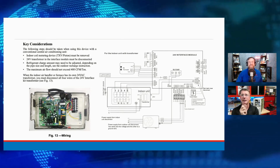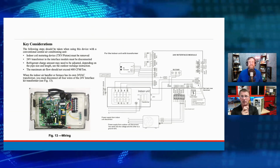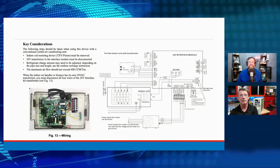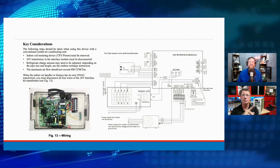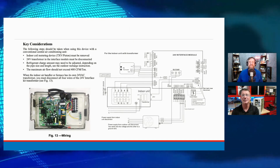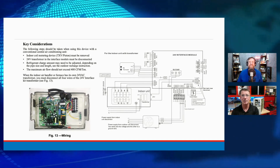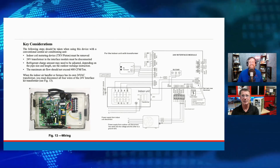And so we can actually convert that DC signal into a command signal and use this 24-volt interface module to use a communicating inverter ductless outdoor unit connected to a 24-volt legacy indoor system. That's kind of crazy, isn't it?